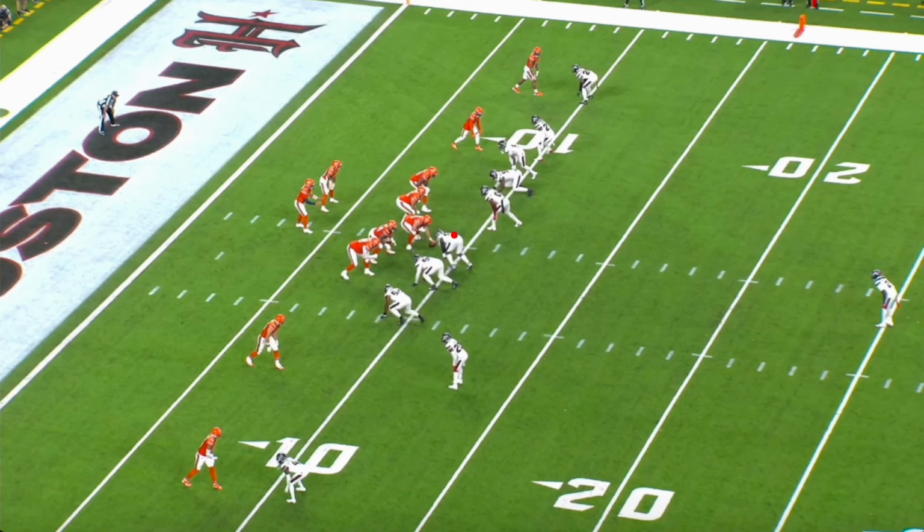This play here is yet another example of just the Bears' offense not working around Caleb Williams. And a lot of people are going to put a lot of blame on him, and it's fair. He's a number 1 overall pick, and he hasn't thrown a touchdown. He hasn't looked like that caliber of player yet. I definitely think there's plenty of time to do it.